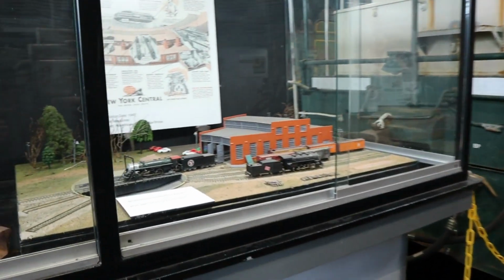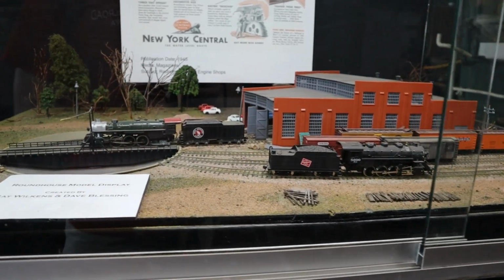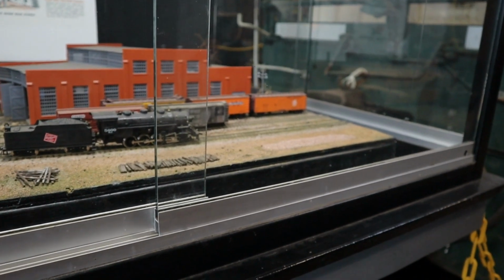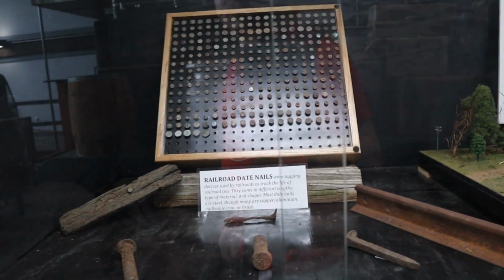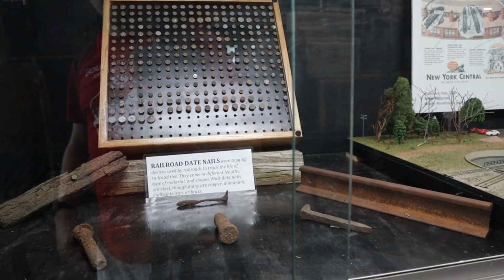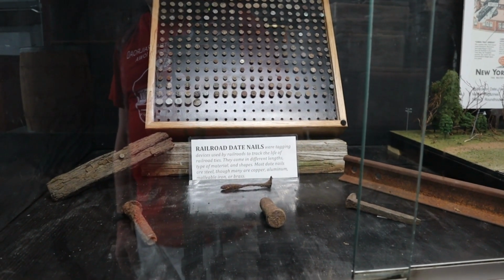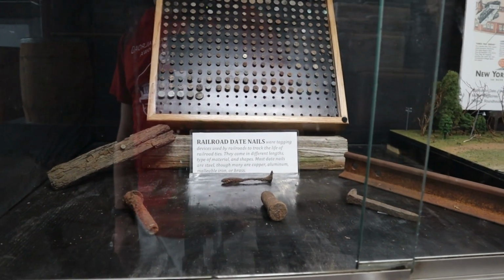And this looks like a diorama of a roundhouse. It almost looks like the roundhouse we're in. That looks like the Great Northern steam engine in here that's on display here. And that's a Milwaukee Road steam engine. This is HO scale. Look at these nails. Date nails tell you the dates. A date nail or tag device is used by railroads to track the life of railroad ties. They come in different lengths, types of material, and shapes. Most date nails are steel, though many are copper, aluminum, malleable iron, or brass.